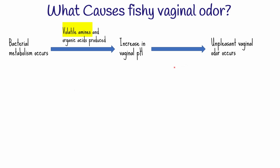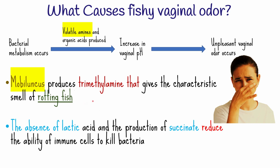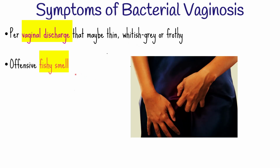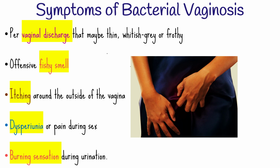Bacteroides and Mobiluncus produce succinate, a keto acid which raises vaginal pH. Mobiluncus produces trimethylamine, giving the smell of rotting fish. The absence of lactic acid and the production of succinate reduce the chemotactic response of polymorphonuclear leukocytes and their ability to kill bacteria. The signs and symptoms of bacterial vaginosis include vaginal discharge that may be thin, homogeneous, whitish-gray, frothy, and an offensive fishy smell. Less commonly, there could be itching around the outside of the vagina, dyspareunia or pain during sex, and a burning sensation during urination.